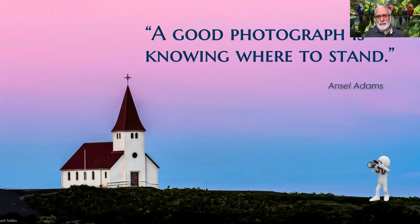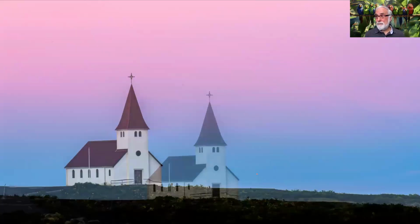Just standing in one place and taking a picture is a bad idea. When you take a picture, you should move around. Look at your subject in context with the background because the background matters. The foreground matters. So Ansel Adams was dead on. A good photograph is knowing where to stand.